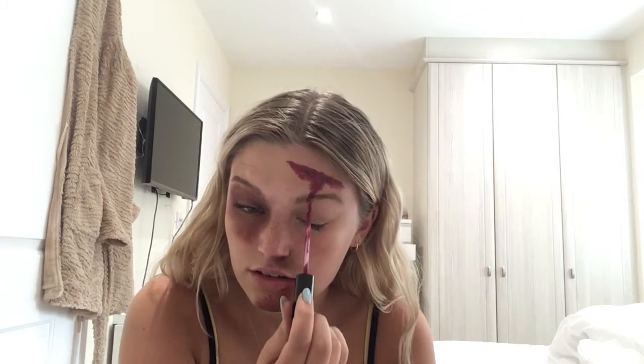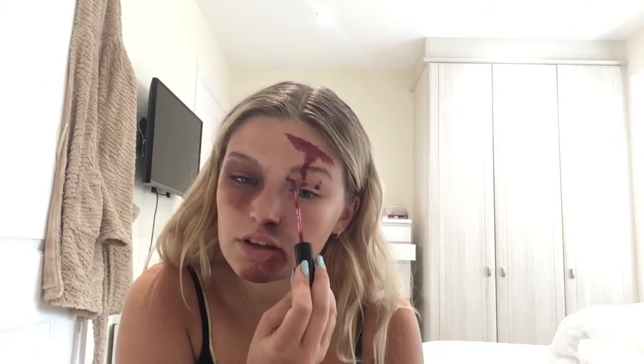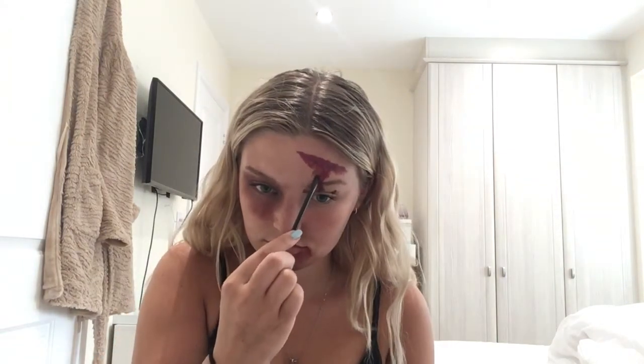And I just went through my eyebrow. I'm trying to make the illusion of droplets of blood around my eye there. I'm not sure if I've ruined that or made it better, but I'm gonna add a bit more black.